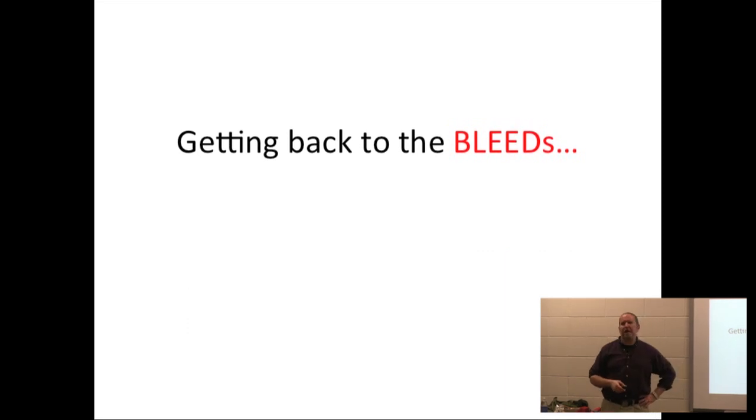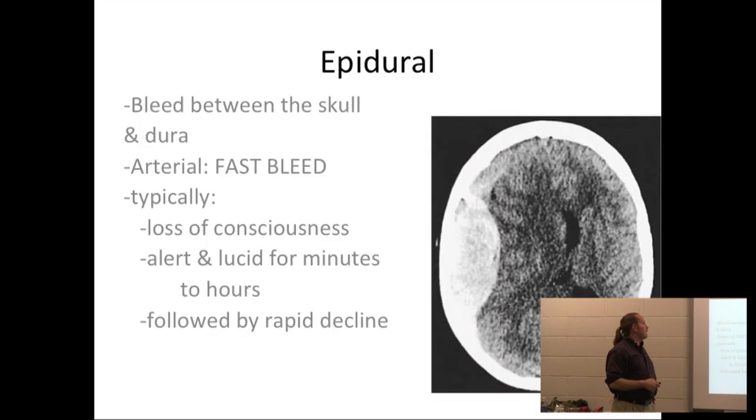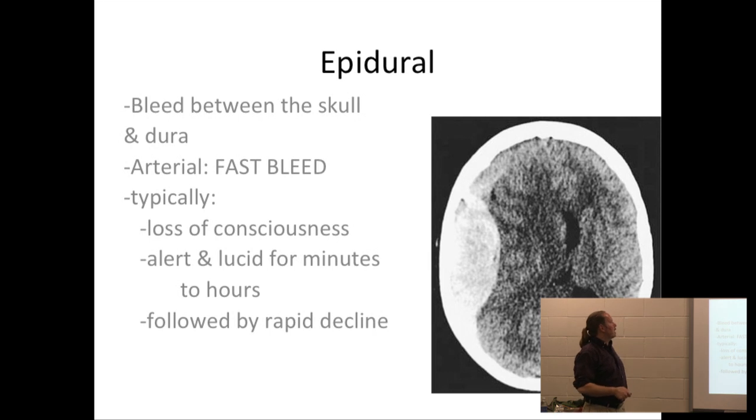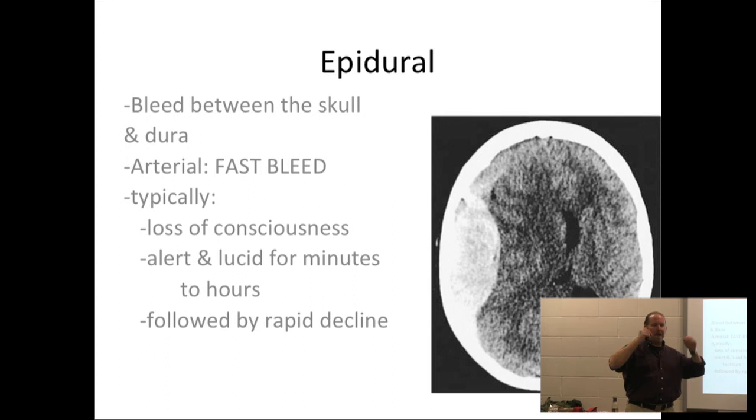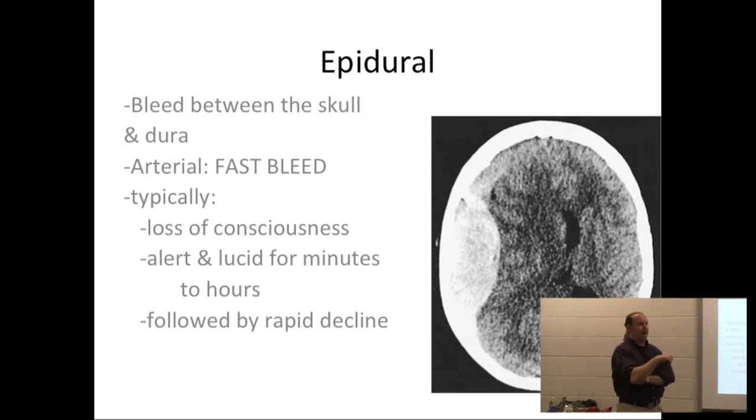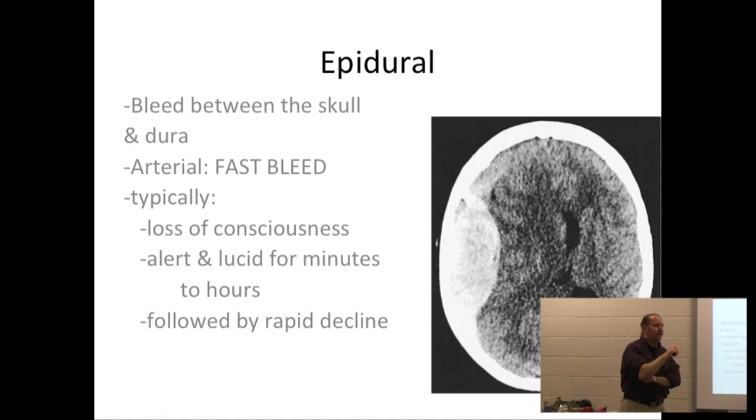So getting back to our bleeds, or our abnormal CTs, first up we'll talk about is an epidural bleed. Our outermost layer of those three meninges, those three protective layers, is the dura mater. So outside of the dura, you're going to have this epidural bleed. This is a bleed between the skull and the dura mater. It's arterial because the dura mater contains a lot of the arteries that feed the brain. So if you do have a bleed in this area, it's going to evolve very quickly and typically very catastrophically.